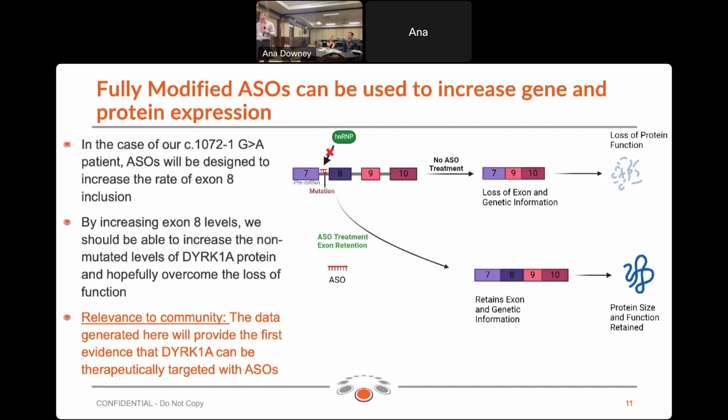The relevance of this is that this would be the first evidence that a patient with DYRK1A syndrome can be treated with an ASO. In theory, these are fantastic tools. They are clinically approved by the FDA for a single patient as well as a broader community. I'm not sure if you know of Duchenne muscular dystrophy. They're approved for 33% of those patients. Also for spinal muscular atrophy, there's approval.